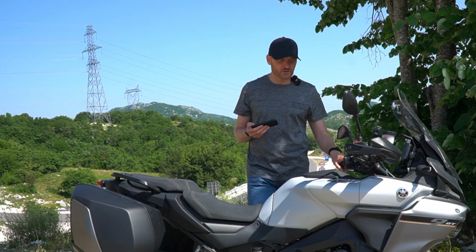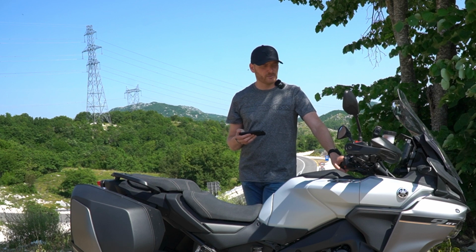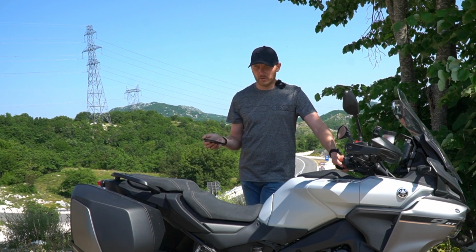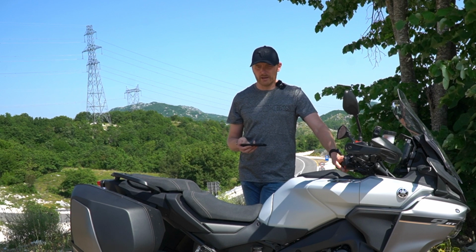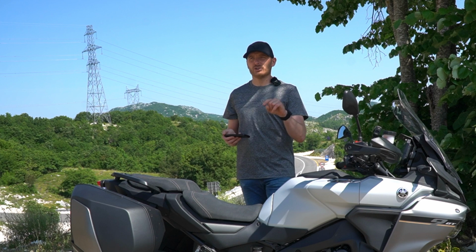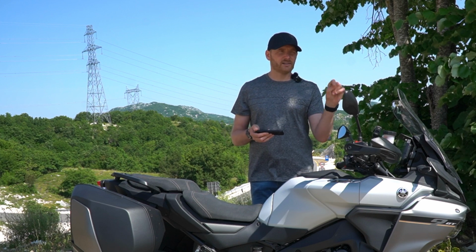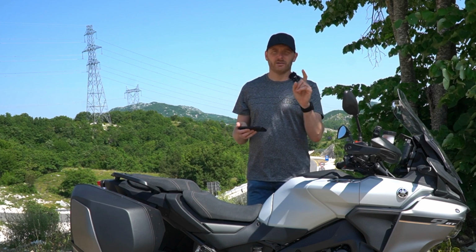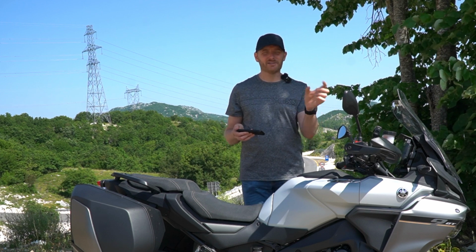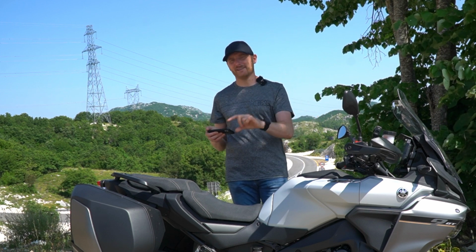And I think this feature is quite helpful, especially if you're riding with a passenger, or if you are loaded with luggage, so the bike becomes heavier. And what is interesting, this feature is not available on the Tracer 9 base automatic. So again, you see it's everything you have on the base version, but a little bit better.